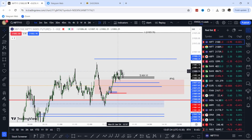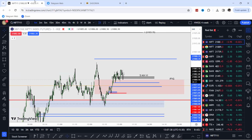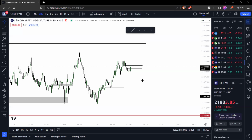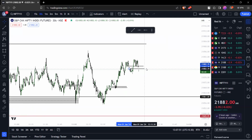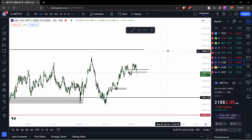So took out this high once again, and there should have been one partial there, but fine. Because we were expecting a spike. Now we are back here. This VI should once again act as support, or we'll have a tough time to see higher prices.